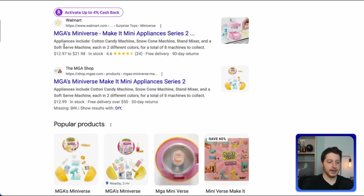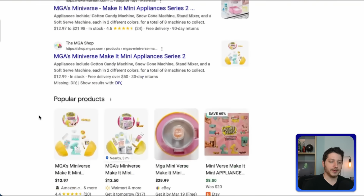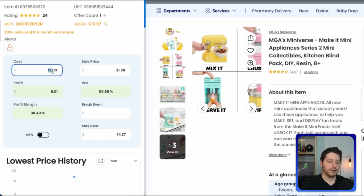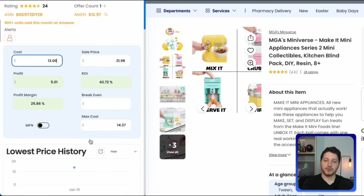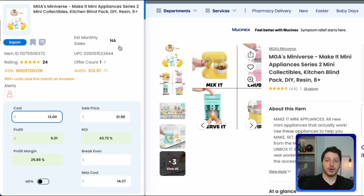So coming to Google, I can see that I can get it from the brand's website at $12.99, Amazon at $12.97, and it doesn't really look like that many other places. But going back to Sellify, if I were able to get a buy cost of around $13, my ROI would still be around 40%, which is really good. This item would be something that I would buy and test onto Walmart. So that is a really easy way that we just found a lead, and we also used Sellify to verify the data as well as speed it up.